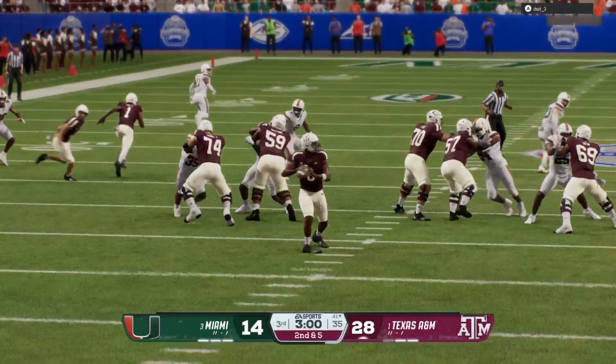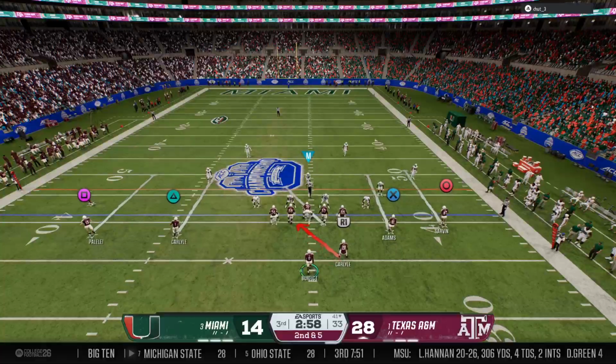Got a little bro on the field. Little bro getting reps.